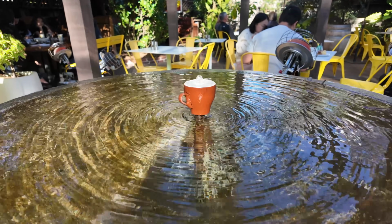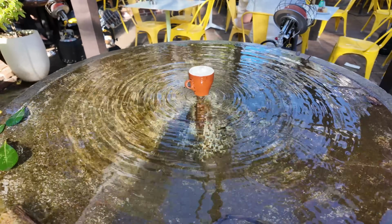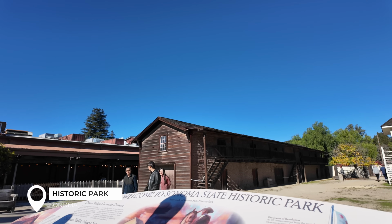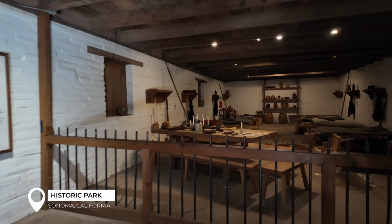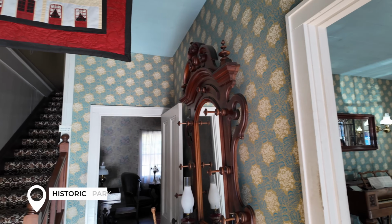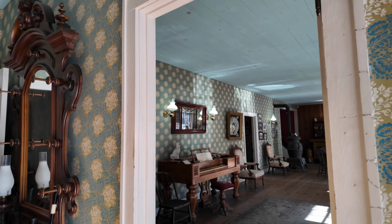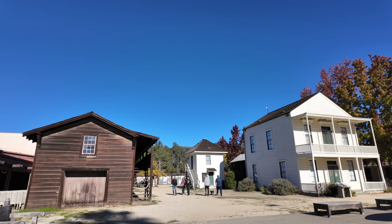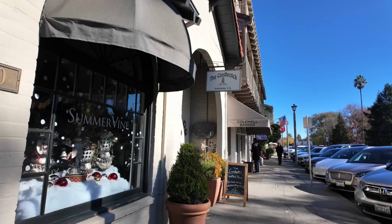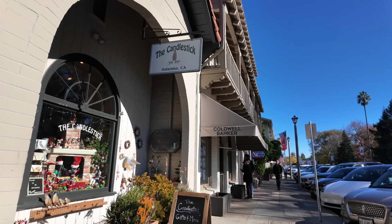Also, the location is really great for you to take a stroll in the city afterwards, walk around and enjoy the sun, or visit the Sonoma Historic Museum. It's been around since the 19th century, and it's a super cool museum that lets you experience California's history. I recommend going to Sonoma Barracks and Toscana Hotel because they really transport you back in time, and then finishing it off just by enjoying the square.